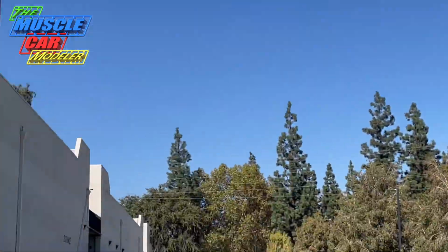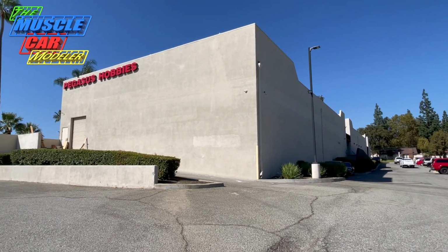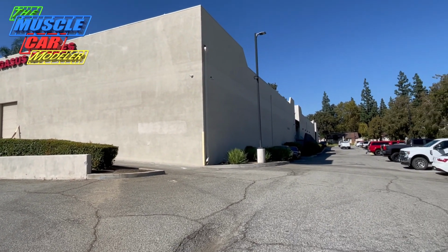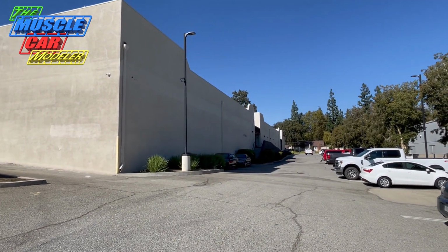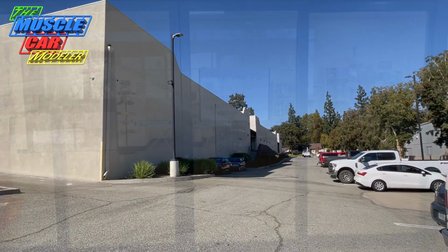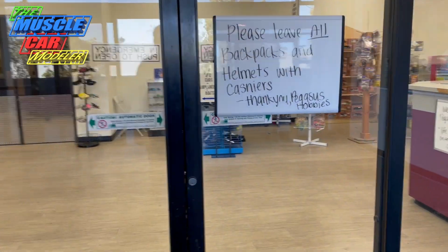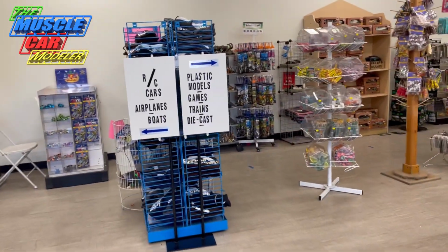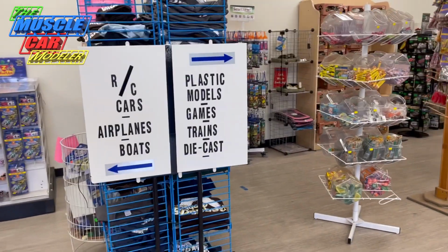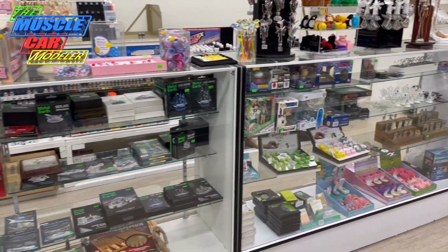But check out this building. This is huge. I remember the other building being pretty big, but this one's even bigger. And it's two stories, it appears, because there's some stairs over there and you have to walk up them. So here we are at the entrance, and just walking right in. And look at this. Go this way for airplanes and boats, and the other direction, plastic models, games, and trains. So I gotta head this way.